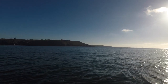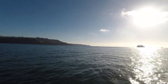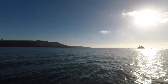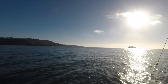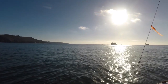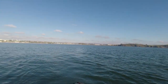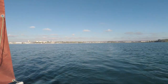As you can see, Plymouth Sound is near deserted. It's very light winds, easterlies. There's a high pressure just over us at the moment, so it is very light wind sailing. It's an incoming tide. High tide around about 2:30 today, and it's about 1:00 now. But as I pan around, it's one of those gorgeous, gorgeous January days.